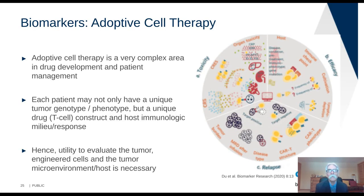I'm going to move on now and talk about adoptive cell therapy and how biomarkers are relevant there. So adoptive cell therapy, again, it's an increasing area of interest. Great success with products on the market addressing B-cell malignancies. But again, much like immunotherapies, each patient may have a unique profile. So we have to look at biomarkers that are relevant, genotypic, phenotypic, that reflect both the patient's cancer, the nature of the engineered therapy, the adoptive cells, the CAR T molecules, as well as the response of that patient.